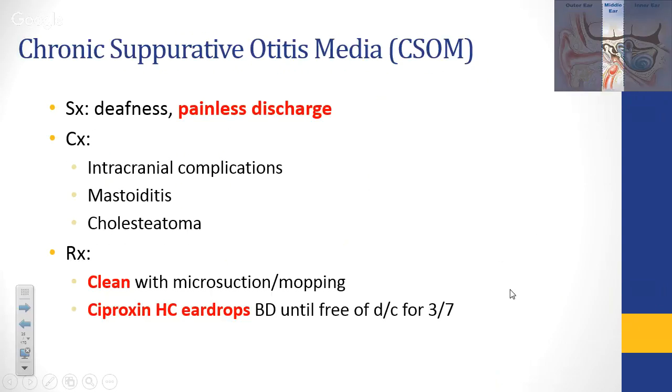So the treatment for CSOM is that first you have to clean the ear very carefully with microsuction and mopping. So again, keeping the ear quite dry, and then Ciproxin HC ear drops, BD, until free of discharge for 3 days.